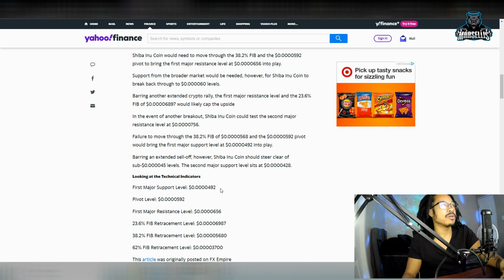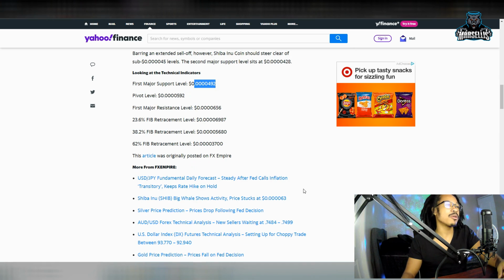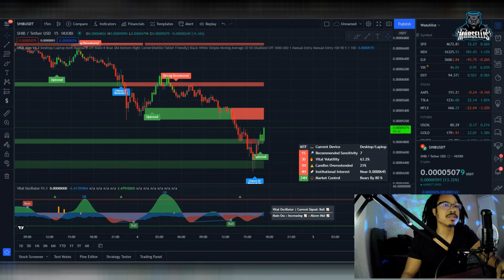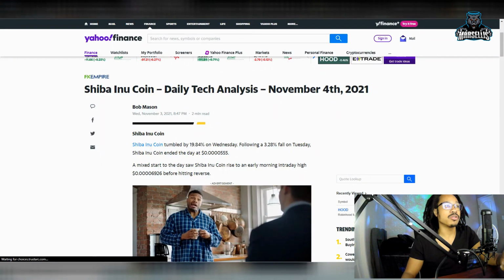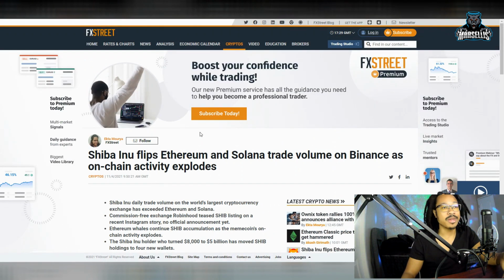We've already broke the support level, so hopefully we don't keep breaking down from here. But it all just depends on what the whales are doing and what the retail traders like you and I are doing, what the people with the small money and the big money are doing.